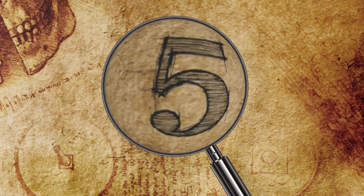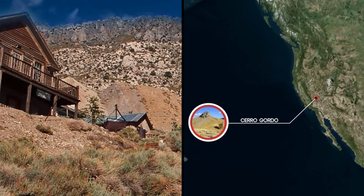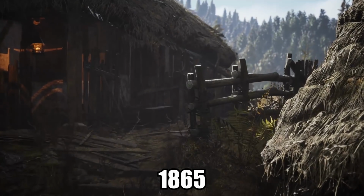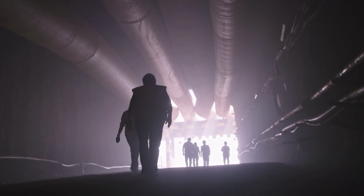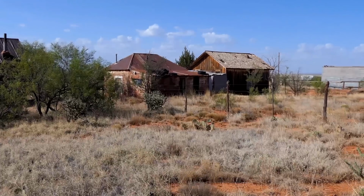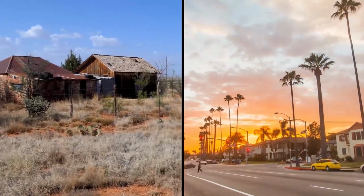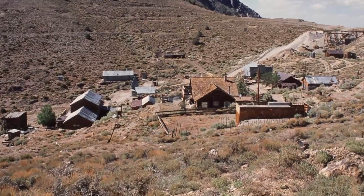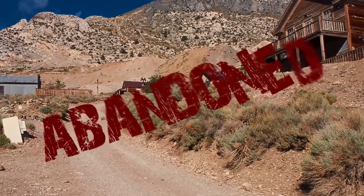Number 5. An abandoned ghost town. Brent Underwood is a resident of the ghost town Cerro Gordo in California. The town opened in 1865 and became a pretty big deal. Over 4,000 miners were living inside the town, which doesn't sound like much, but definitely was for the time period. Back in the days of the Old West, there weren't close to as many people living in California as there are today. But like most mining towns of that era, Cerro Gordo dried up in the 20th century. By 1957, the town was 100% abandoned.